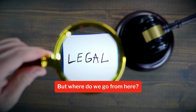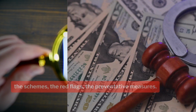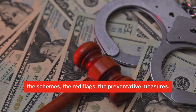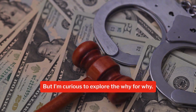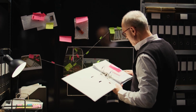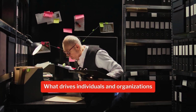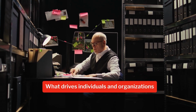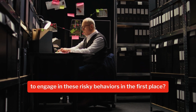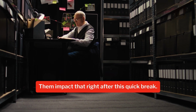But where do we go from here? We've talked a lot about the how of procurement fraud, the schemes, the red flags, the preventative measures, but I'm curious to explore the why. That's a question that often gets overlooked, but it's absolutely crucial to understanding how to tackle this issue effectively. What drives individuals and organizations to engage in these risky behaviors in the first place? What's going on behind the scenes? Let's unpack that right after this quick break.